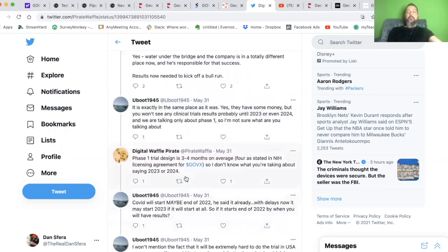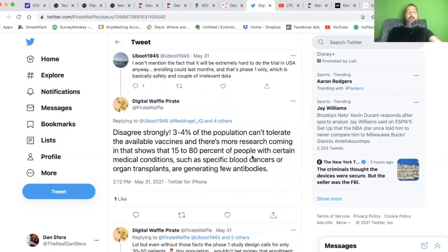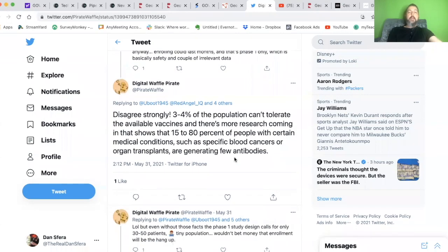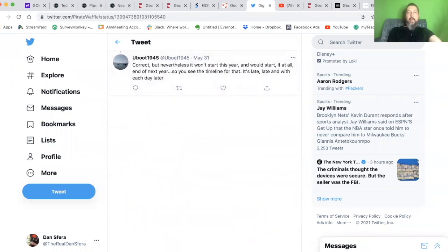Phase 1 trial design is 3 to 4 months on average, 4 as stated in the NIH licensing agreement. COVID will start maybe end of 2022. He said it already with delays now, it may start 2023. So if it starts by the end of 2022, this is the bear case. By when will you have results? This person says disagree strongly. 3 to 4% of the population can't tolerate the available vaccines. And there's more research coming that shows that 15 to 80% of people with certain medical conditions, such as specific blood cancers, are generating few antibodies. So that's the bull and bear case.